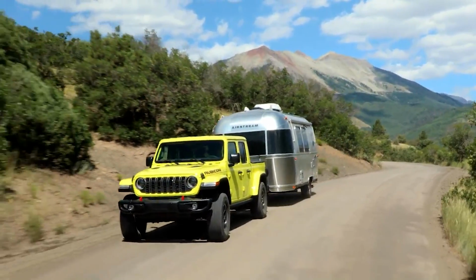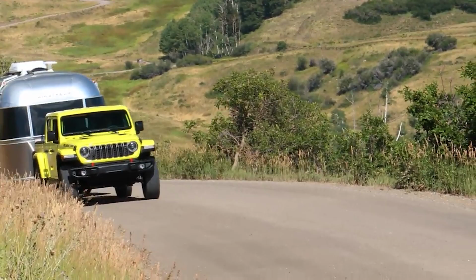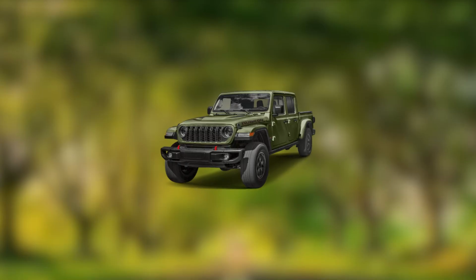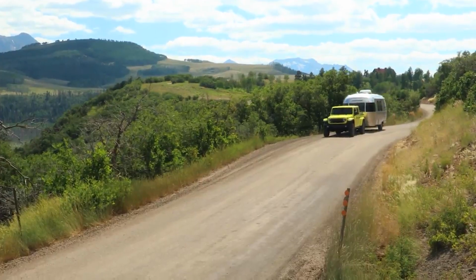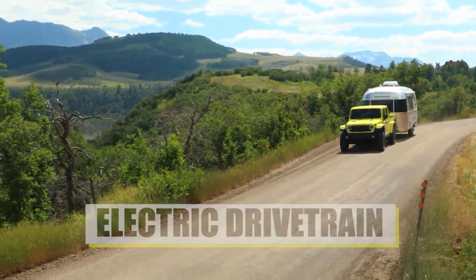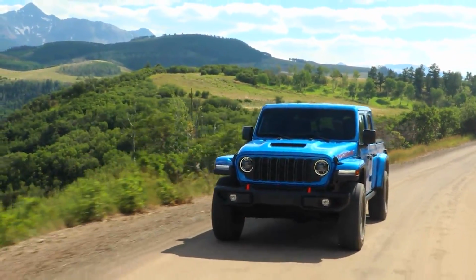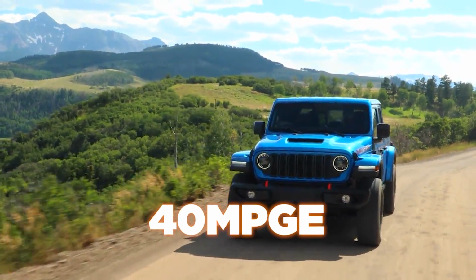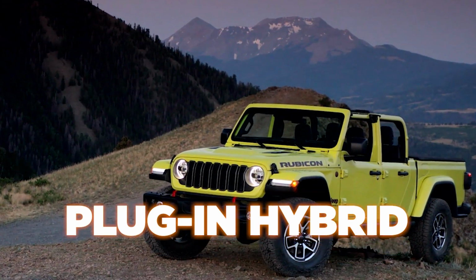The engine itself pushes out a very solid 270 horsepower, which is near as makes no difference to the V6, while also offering more torque and considerably better gas mileage. Combining it with an electric drivetrain only further amplified that, as the Gladiator will now achieve miles-per-gallon figures upwards of 40 MPGe. Oh, and did we mention that this is a plug-in hybrid?